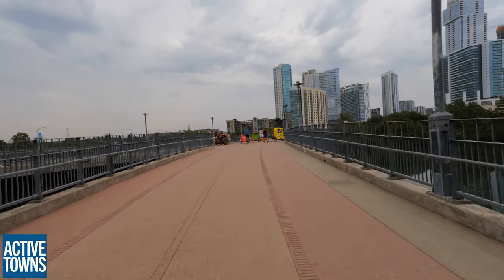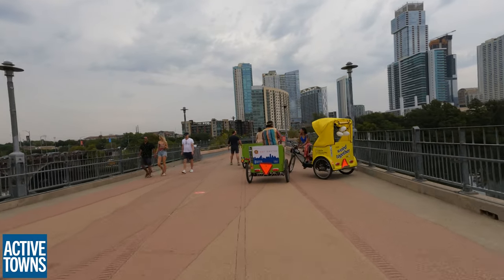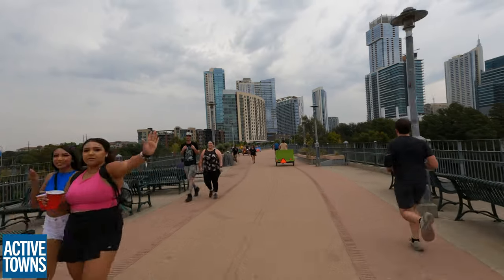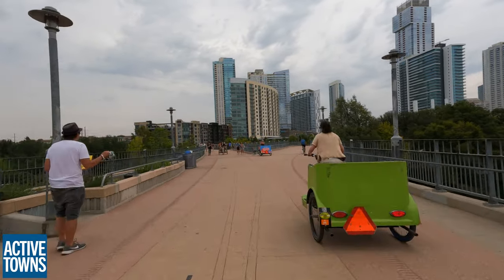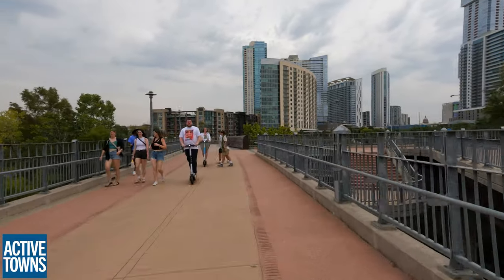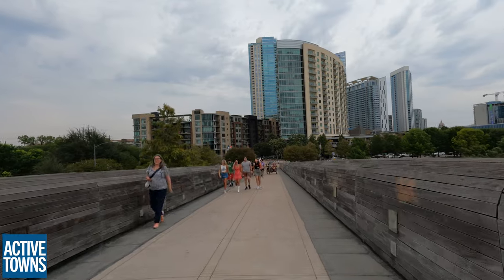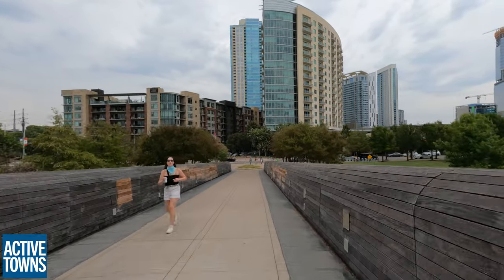And we're heading up here onto the Pfluger Bridge. Main connector to the downtown area, so we're going to see a lot of folks making their way through here, as well as some pedicabs looking for folks. And again, you can see that it is close enough that it's within walking distance, but we still have quite a few folks catching the pedicab rides. Getting to the show in style.